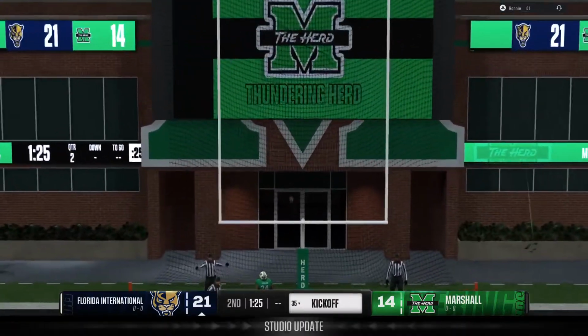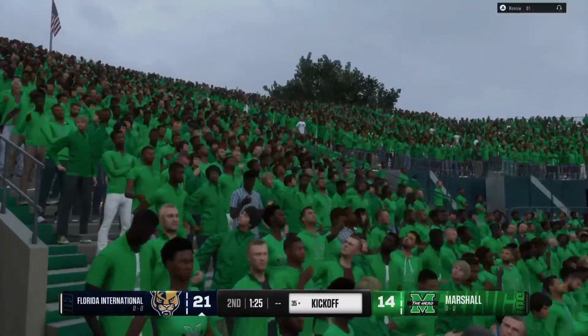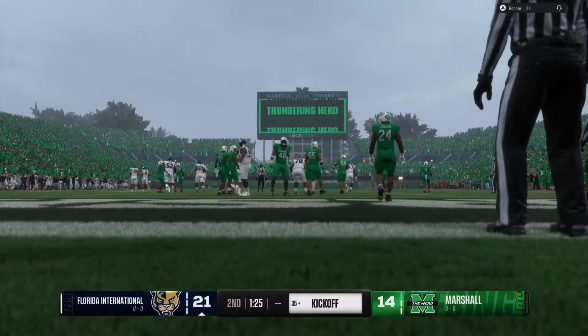And with the extra point, the score is now 21-14. Let's go to the studio now and check in with Kevin Connors. Kevin, what do you got?